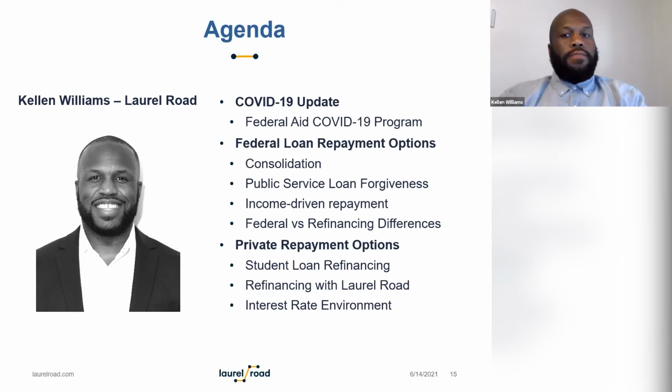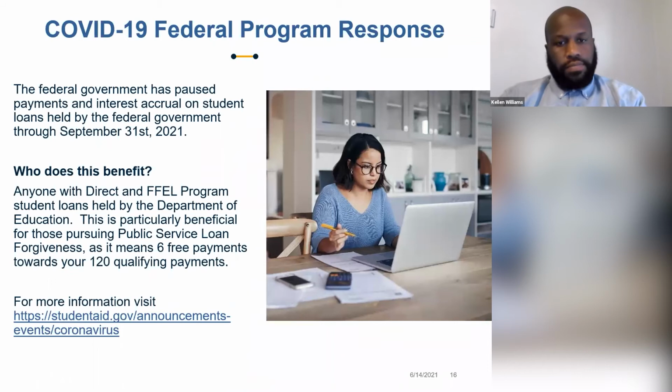So this right here, as you can see, is just a quick update on what we're going to discuss. I'm going to talk about some federal loan repayment options and some private repayment options. But before that, I'll give a quick update on COVID-19. So if you could go to the next slide, please.